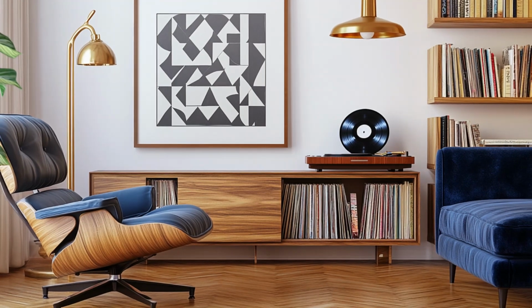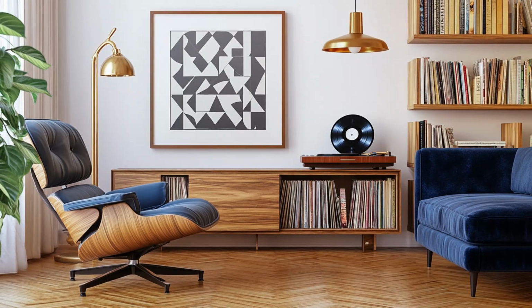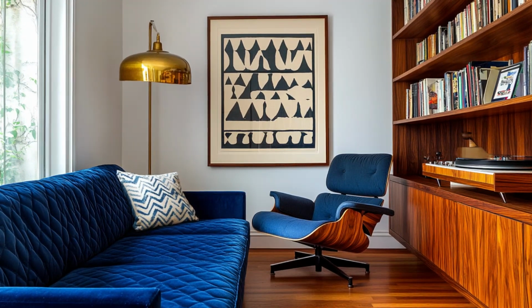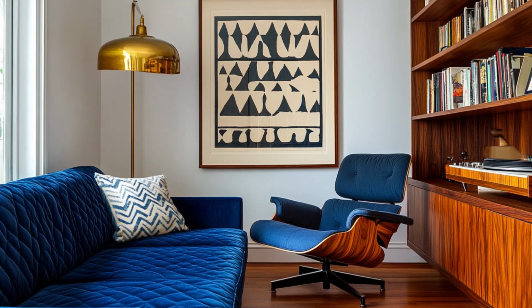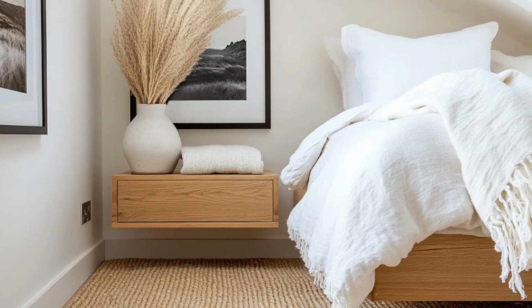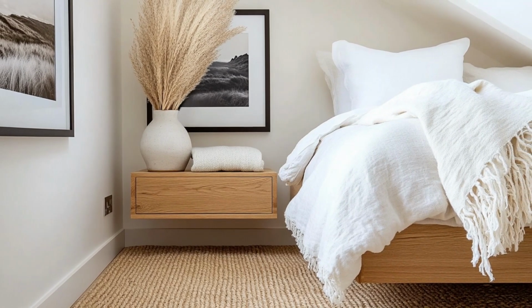Begin by paying attention to what you naturally gravitate toward. Scroll through Pinterest, Instagram, and interior blogs, saving images that spark joy. Take style quizzes to get a general idea of what fits your personality. But don't just focus on entire room setups, zoom in on small details. Maybe you're drawn to bold color palettes, textured fabrics, or unique lighting fixtures. Even if a full space doesn't resonate, certain elements might.